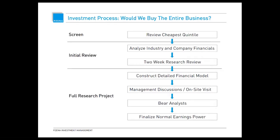During this process, we're also seeking out the bear thesis, making sure we understand what others think and why they may be negative on the stock. Once we've done all this work and pulled it back together, we get back in the room to discuss the stock and really finalize our normal earnings estimate. At this point, if the stock is still in the cheapest quintile, it's a candidate to go into the portfolio.